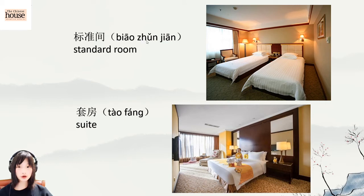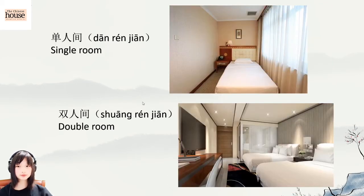Standard room, 标准间. 标准 standard, 间 room. There's a lot of words you can use for room. For example, 间, for example, 房, for example, we have learned 厅. Anyway, standard room 标准间. 套房, suite.